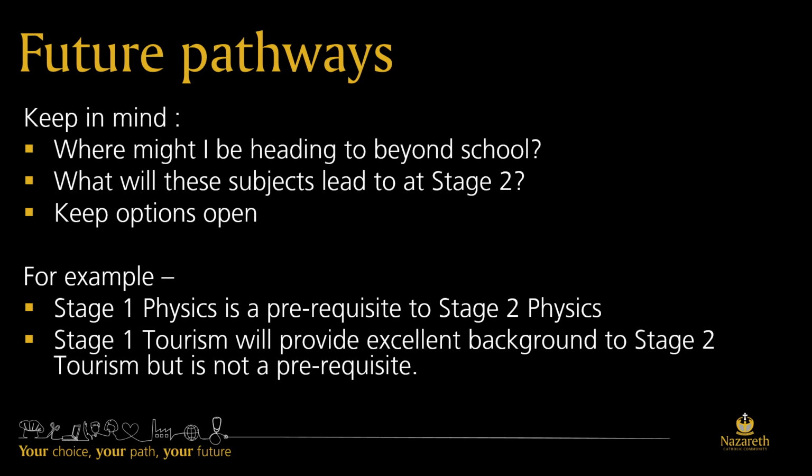But compared to that, tourism at Stage 1 or Year 11 provides an excellent background for Stage 2, but it's not actually necessary. You don't have to do Stage 1 tourism in order to study Stage 2 tourism when you're in Year 12. But again, all that information is available in our Curriculum Handbook.